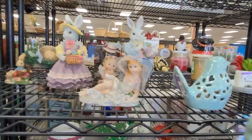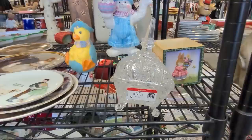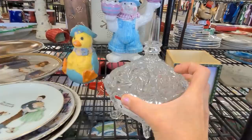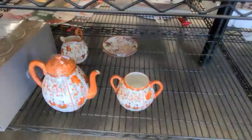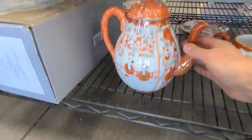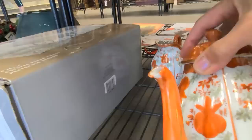What else can we find here? Little house is a bit damaged there. Trinket box is $15. Again, a bit on the expensive side for resale, although I do love it. And it's a bit unusual to find them with their lids intact. Lots and lots of collector plates. This tea set is interesting. It looks like they are priced by the piece. $6 here, $8 here. And sadly, a massive chip on the spout. So those will stay on the shelf.